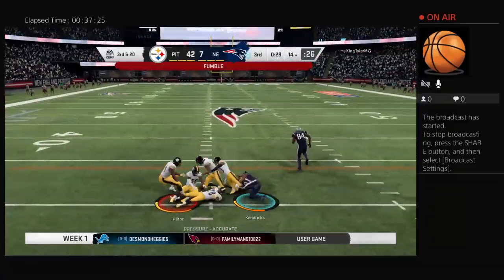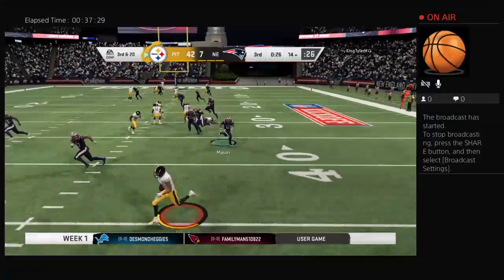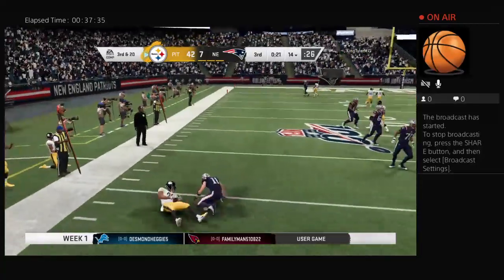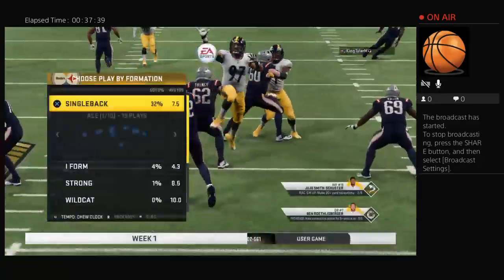And he comes back with one complete. And the ball is knocked out, and it's picked up by the Steelers. And some room to work. And they have the football and will set up shop at the 33-yard line.